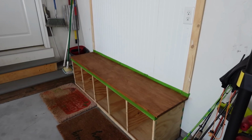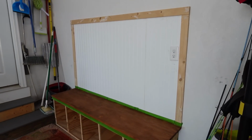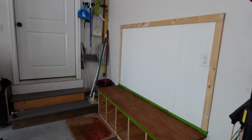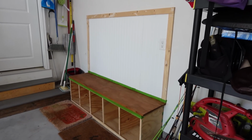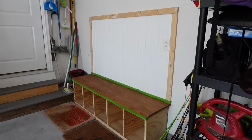So now we will start with painting. I had to go inside and pull my hair up because it is 1,000 degrees outside. It's 87 today with like 1,000% humidity. So I'm dying, and I'm wondering why we never put fans in here.